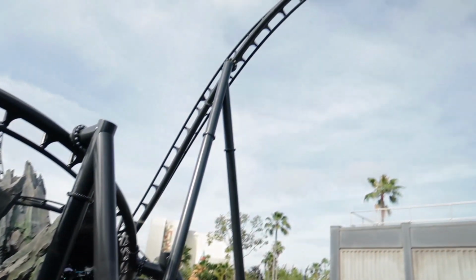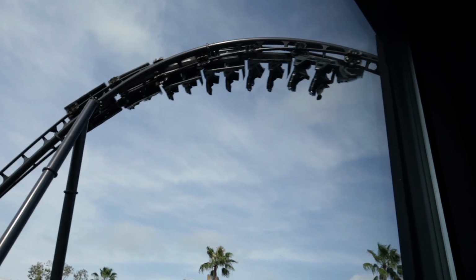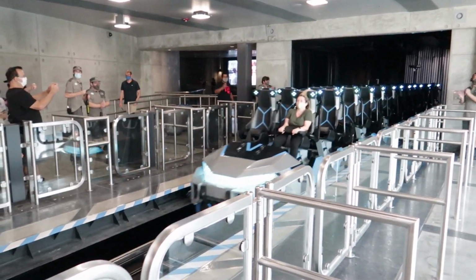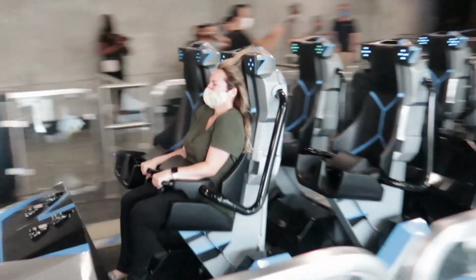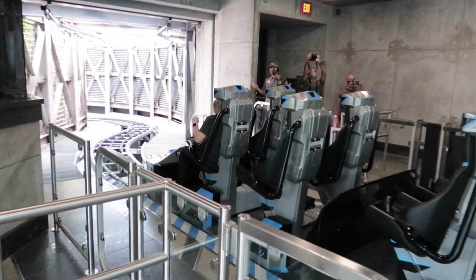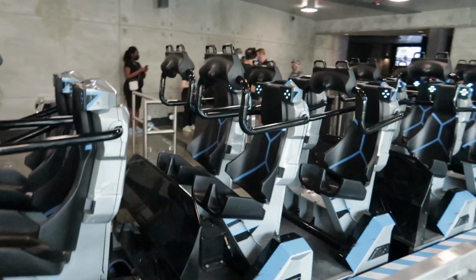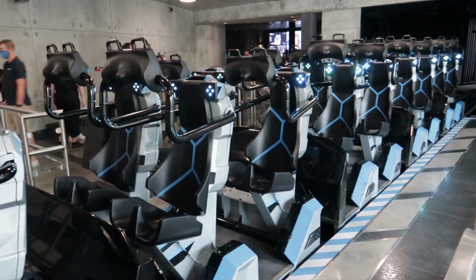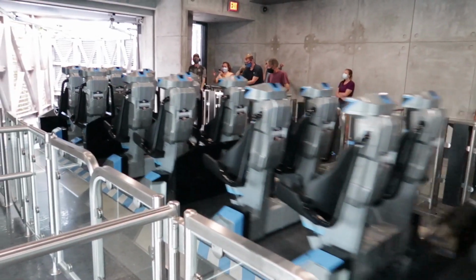Right there, then you come up this way, and then when you come down, right there, that's your photo op. The load, unload area, see her hair? Her hair's just flying above the seat. And there you go, there's the lap bars that will keep you from flying out of this thing. Watch this one leave the loading area.